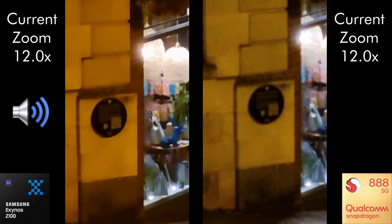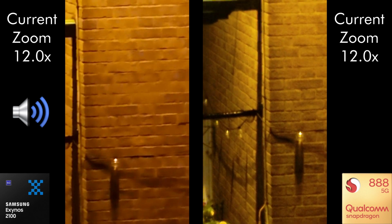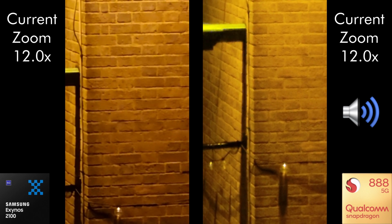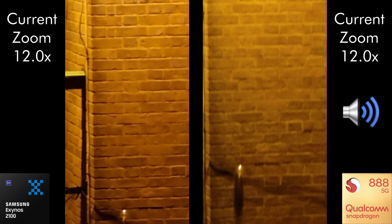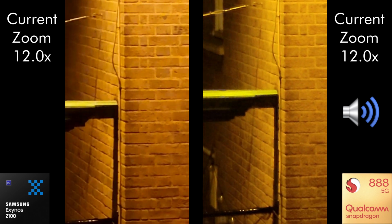As we can see, both phones have pretty much given up. But if we look at the quality difference on the Snapdragon there, it's much better compared to the Exynos. And move over to these bricks as well here on the side of this building. Here at 12x the Exynos looks more true to life colour wise. Snapdragon's looking a bit softer here, but overall a better picture, I would say.